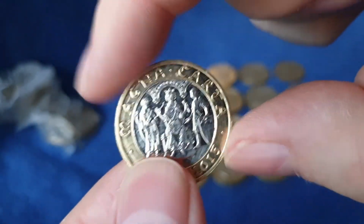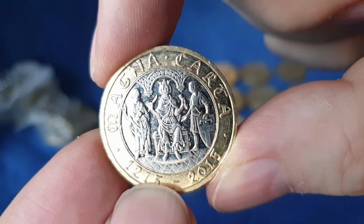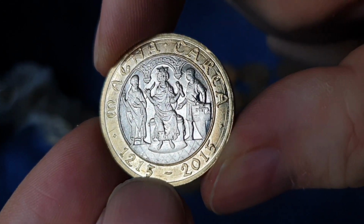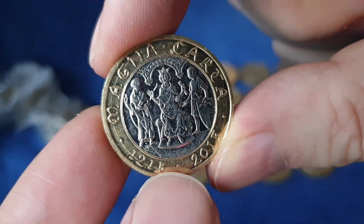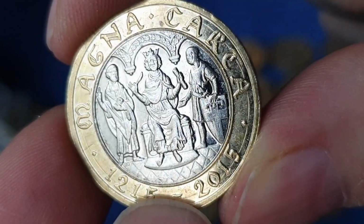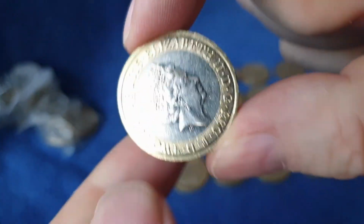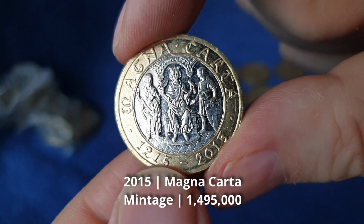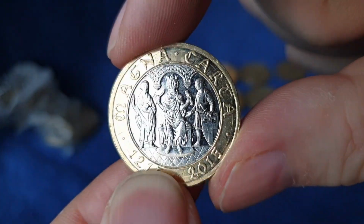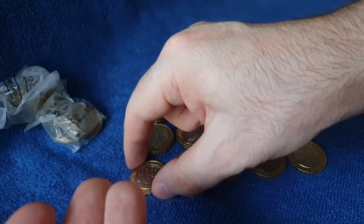Wow, this hunt's turning out to be really good. Oh, that's got some damage on it though. I've noticed on these they've got this ring around the rim, and occasionally you can see it goes all the way around. I don't think it's supposed to be like that. Anyway, this is another 2015 Magna Carta. We used to find quite a lot of these, haven't been recently, but that one looks like it's in really good condition, to be honest.